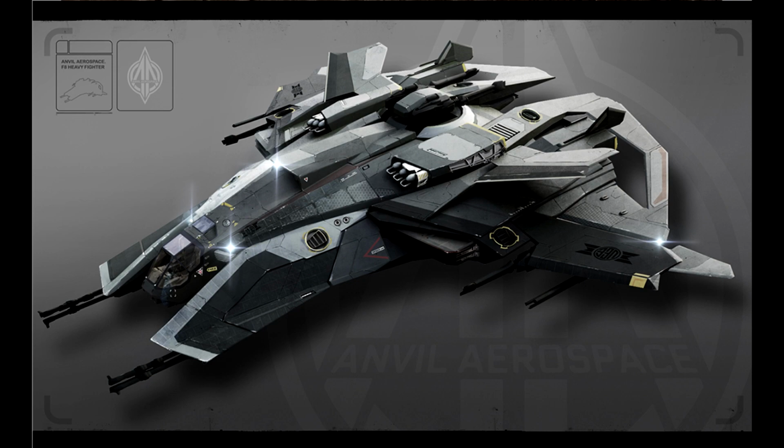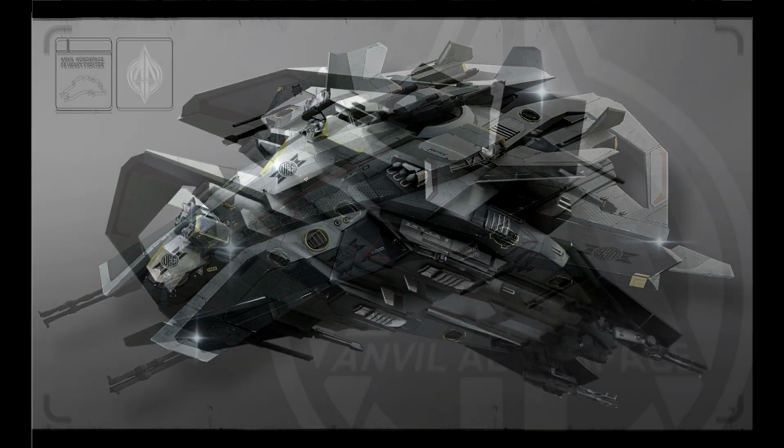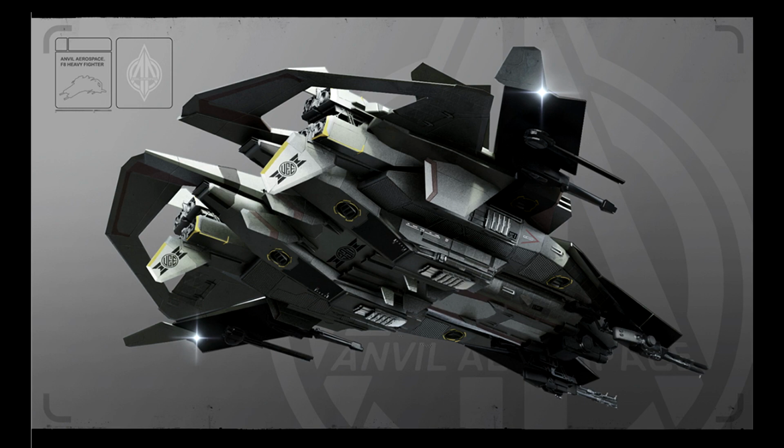It's kind of like going up to Boeing or Lockheed Martin and asking for the newest military tech. There's just no way on earth they're going to sell it to you. So that's the lore behind not being able to buy this F8 Lightning, so don't expect to be able to buy one. It just wouldn't happen.